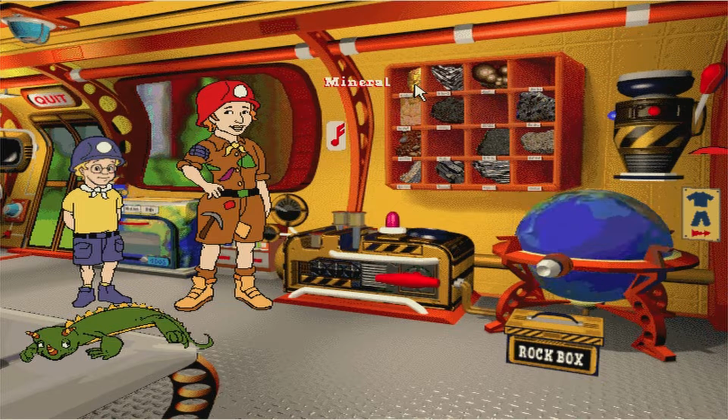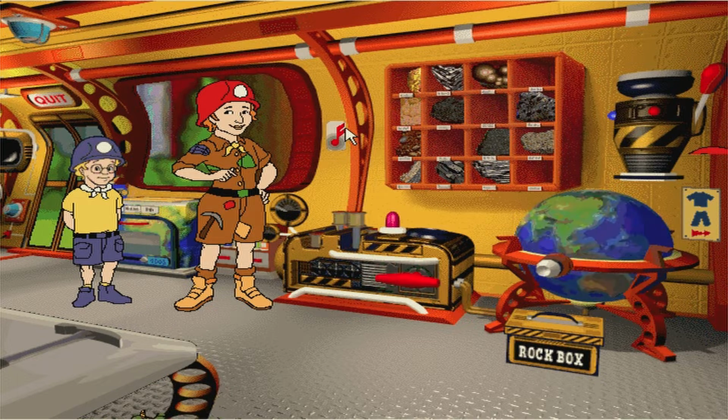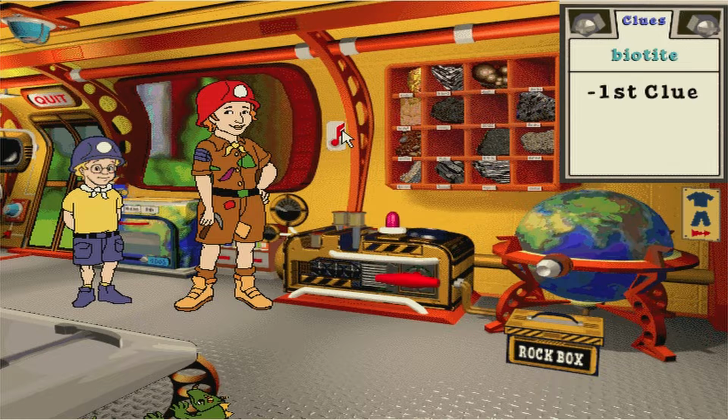Minerals are the building blocks of rocks, and many of them take crystal forms. Minerals are found all over the earth. Arnold's missing mineral is biotite. I bet you just might find it.